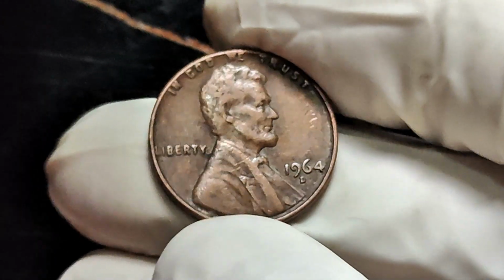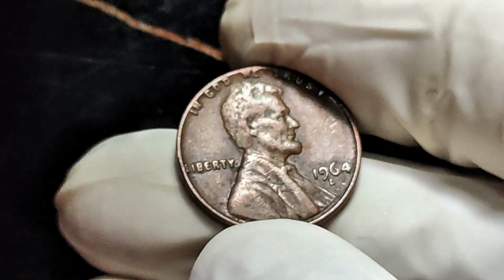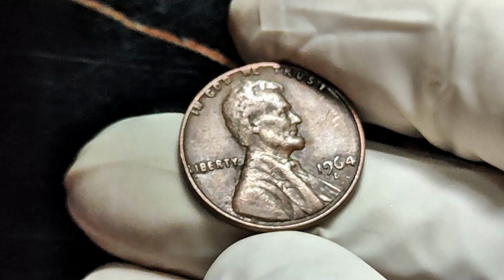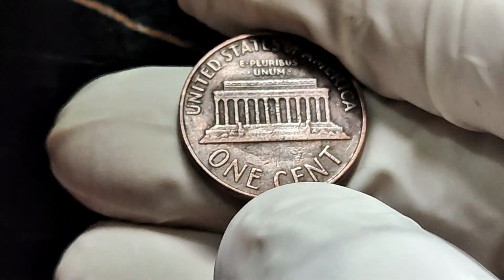So, how do you know if you've struck gold with this rare penny? Stick around, because by the end of this video, you'll know exactly what to look for and how to potentially turn a single penny into a life-changing fortune.